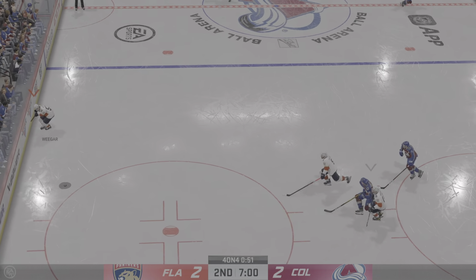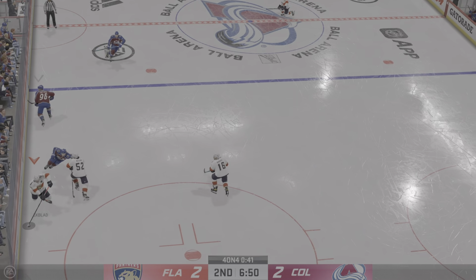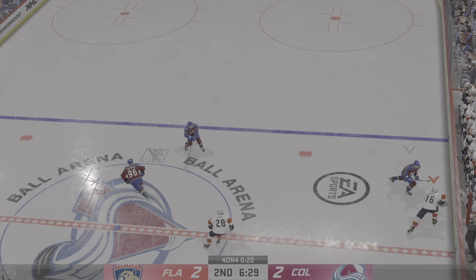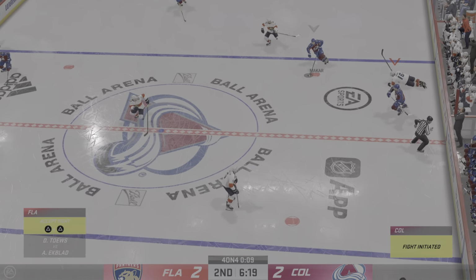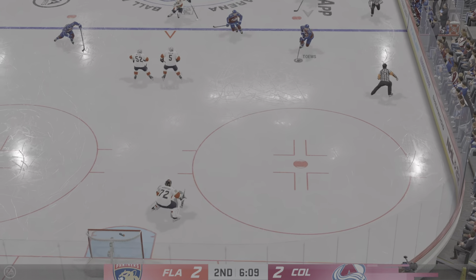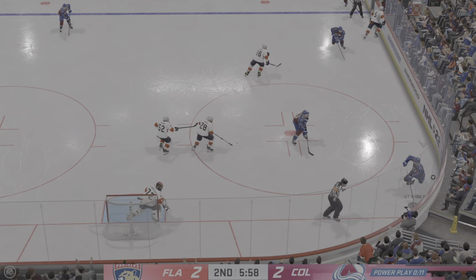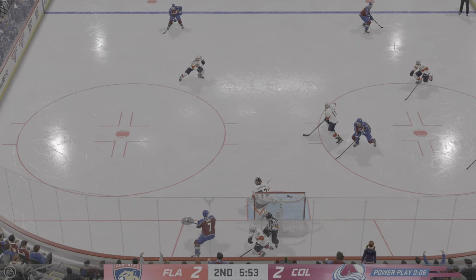Puck grab by Barkov. Ekblad stick handling in his own zone. Oh, he's calling him out now. 10 more seconds. Ekblad's turning this challenge down. That's not part of his game. Couldn't catch up to that pass. Almost lost the puck, but hangs on here as play continues.